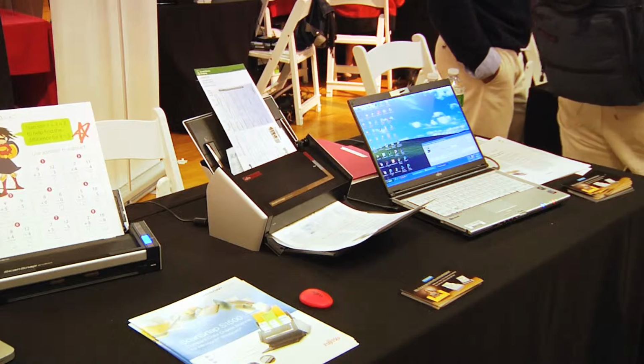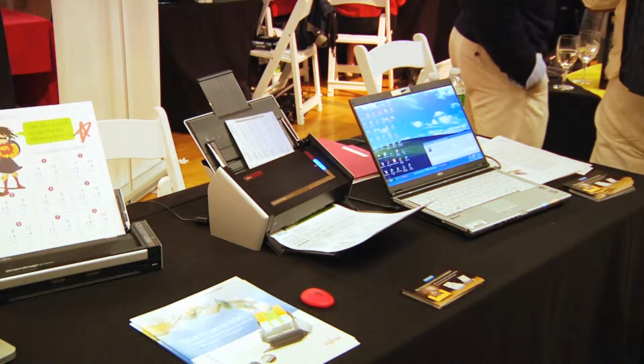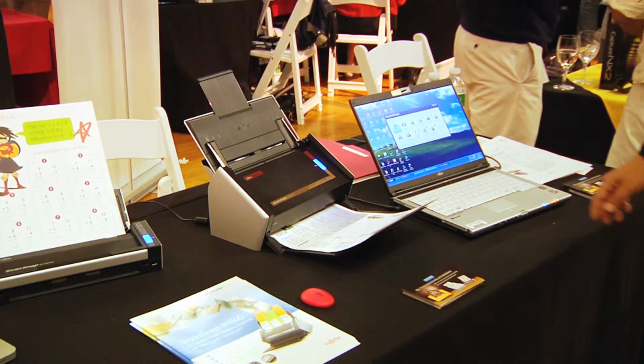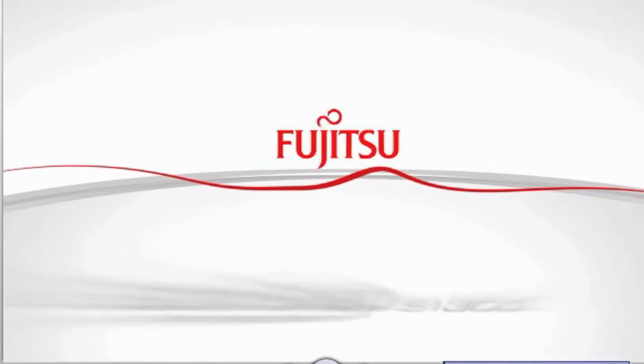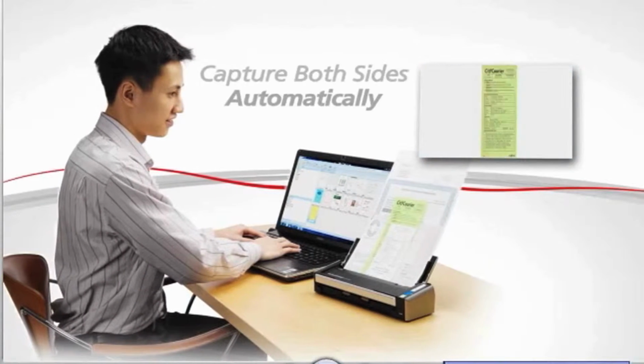Gotcha. And how much does it cost, and is it available in the market now? It is available right now. The ScanSnap S1500 lists for $495. It comes with a scanner, a complete bundle of software, including Adobe Acrobat. We also have a smaller version, the S1300, which is $295, but does not come with Adobe Acrobat.